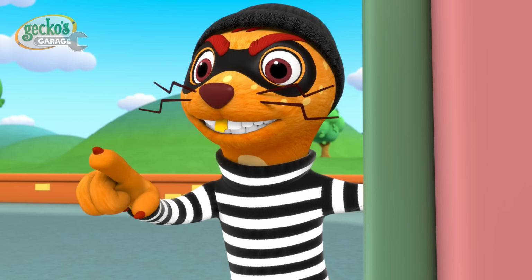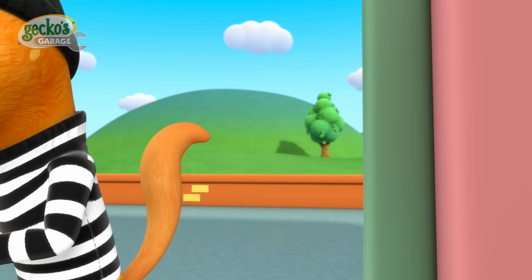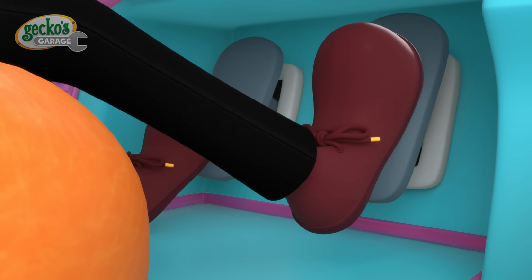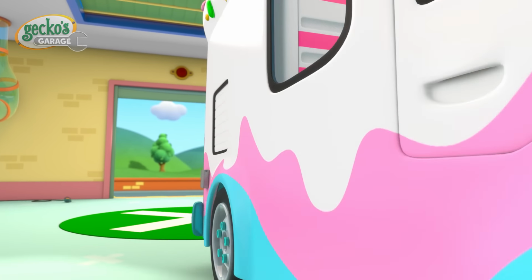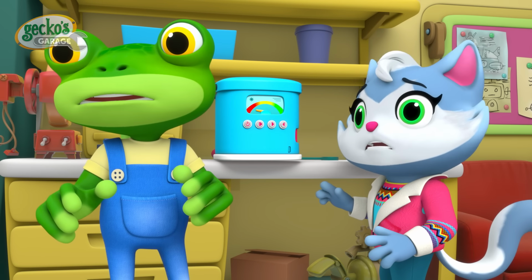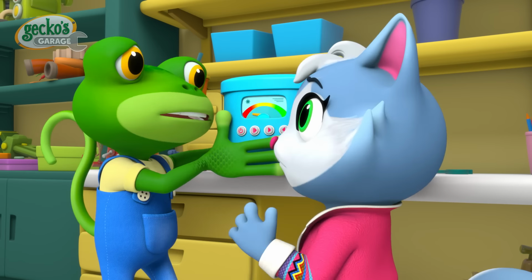With a truck like that, I could have free ice creams all to myself. Weasel's got Vicky. Oh, no. Poor Vicky. And the ice cream in here will melt without her. Come on, Cat.